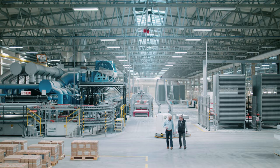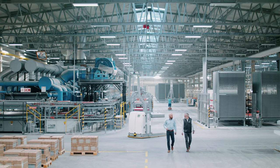We're currently testing and will later start preparing other automation projects that harness new technologies. And that means more chances to shift people onto work with greater added value. But we've already done something big. We've interlinked the entire flow from production to our customers.